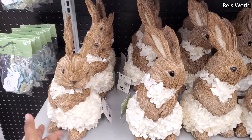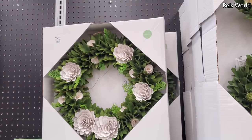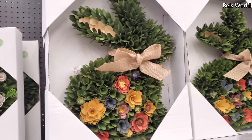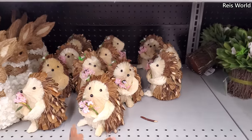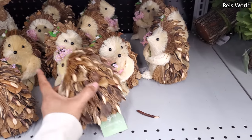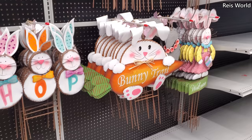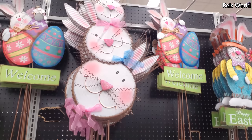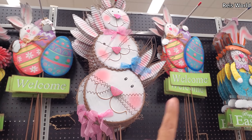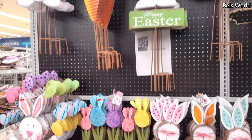$11, it looks like Easter. Oh my goodness, you guys. And the wreath, $35. And check out the bunny one for $40. Cute little porcupine or hedgehog, $10. Bunny trail, $13. And look at him right there. You can always find this one here. They have Happy Easter and the bunny.